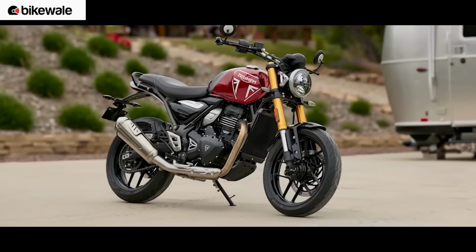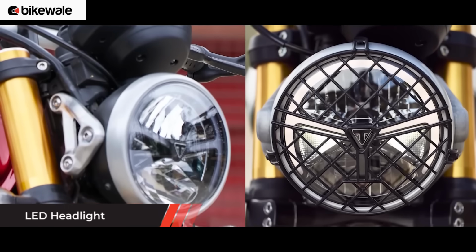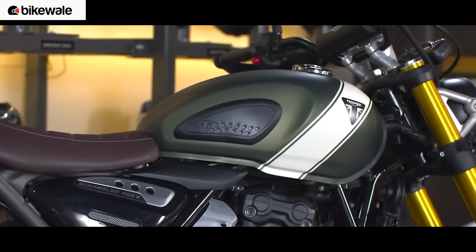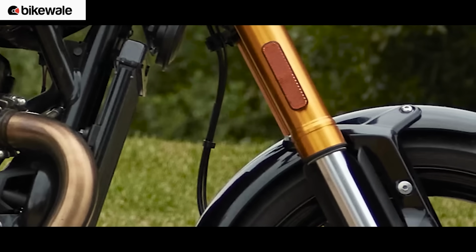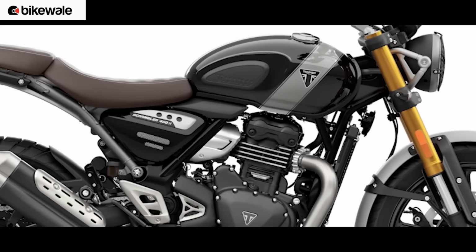First thing is that the Speed 400 and the Scrambler 400X share the design. So you will see the same round LED headlight, teardrop shaped fuel tank, the scooped seat, and the golden colored front forks. And even in terms of quality, Triumph has hit it out of the park with the Speed 400 as we saw in our road test. So we expect the same quality, the finishing, the welds, the plastic quality, and even the panels on the Scrambler 400X as well.